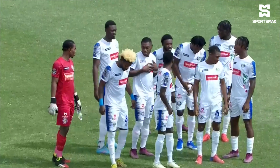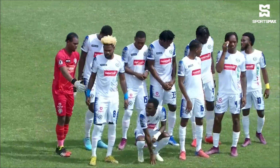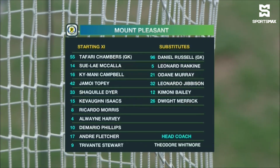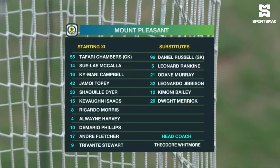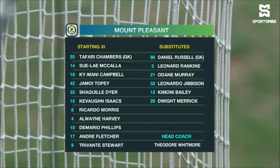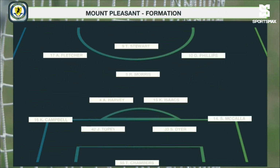They'll be coached by Ludlow Bernard, of course, as we take a look at Mount Pleasant, and this is their starting lineup with Tafari Chambers between the sticks. In front of him, Kimani Campbell, Shaquille Dye, Jamoy Topi, and Sule Makala. In the middle of the park, Alwyn Harvey, Kevon Isaacs, and Ricardo Morris. Up top, Demario Phillips, Andre Fletcher, and the big man, Trevante Stewart. They are coached, of course, by Theodore Tapper Whitmore.